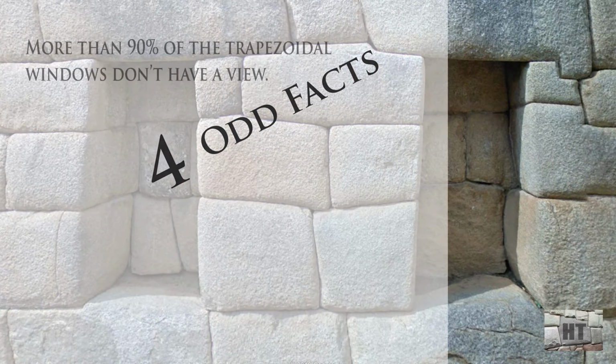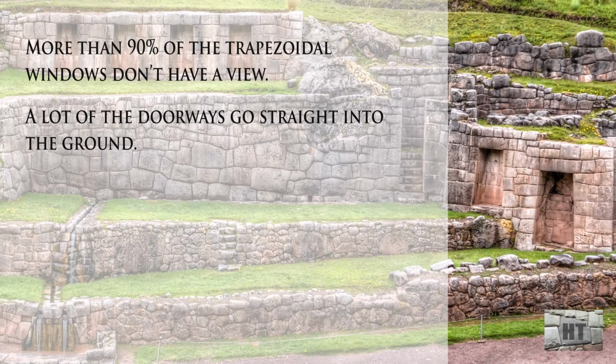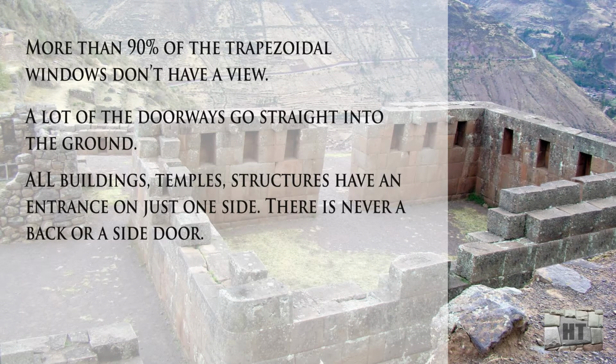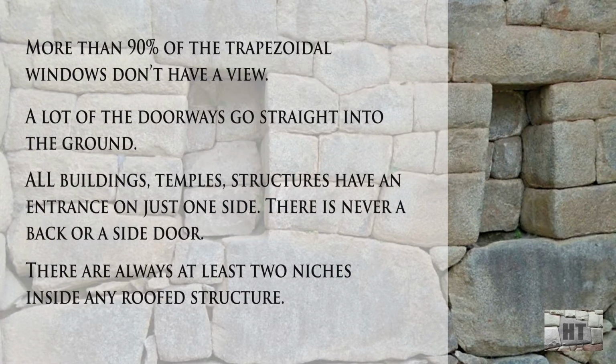One. More than 90% of the trapezoidal windows don't have a view. Two. A lot of the doorways go straight into the ground. Three. All buildings, temples, and structures have an entrance on just one side. There is never a back or side door. And four. There are always at least two niches inside any roofed structure.